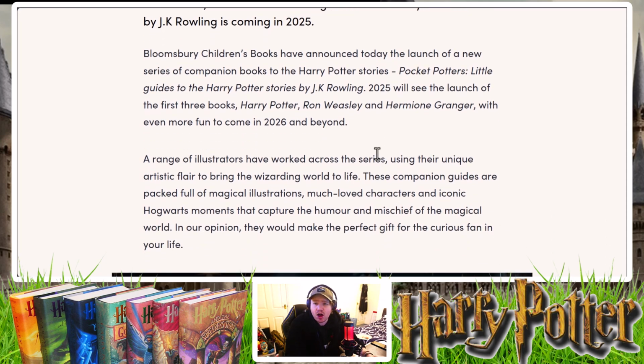So in 2026, they are planning to release more of these books centered around different characters. One of the books we know that's coming in 2026 is going to be on Dumbledore, and we're not sure what the other characters are, but we do know that Dumbledore is confirmed to be the next one coming out in 2026. I would assume Draco Malfoy would be in there, some of those popular characters. We'd probably have Hagrid, Dumbledore, Draco Malfoy, the really core central characters to the Harry Potter series, I would assume.